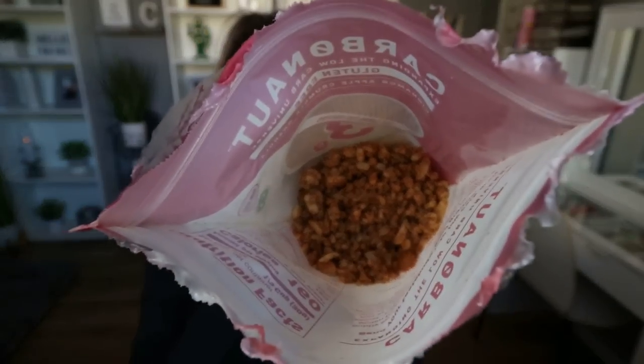Oh, it smells so good. So there's some little clumps, there's some big clumps. It is really, really delicious. And if you want just a lower carb granola option with really clean ingredients, highly recommend. Again, I purchased this at Sprouts.